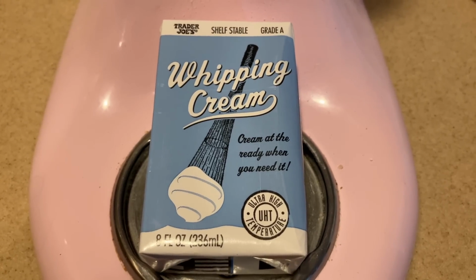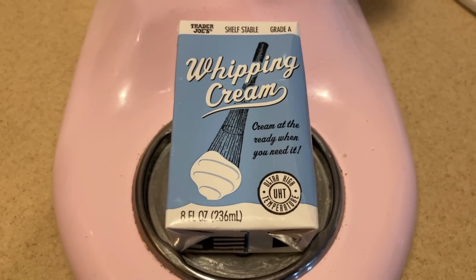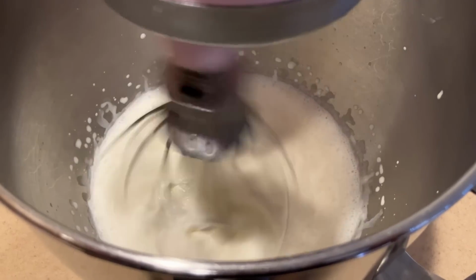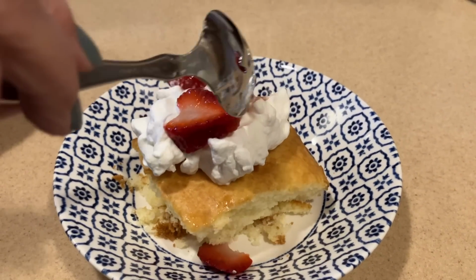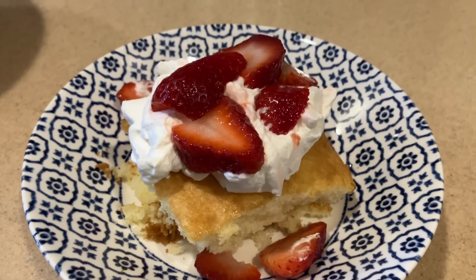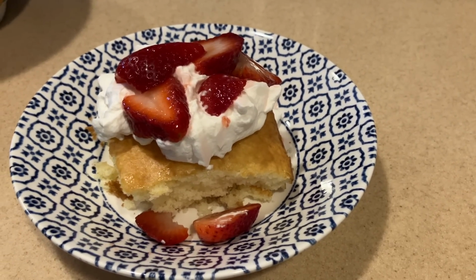And we have a sweet treat for the rest of the week from the cake, the strawberries, and the cream, using up what we have. That was so delicious. Again, using up what we have. Now we're going to jump over to Paul. And Paul's going to show you how he gets the car ready for our road trip.